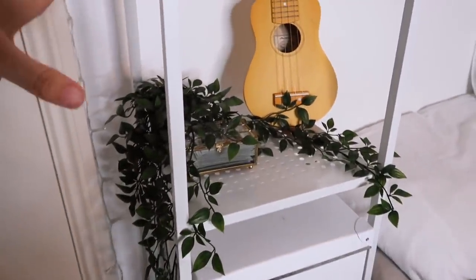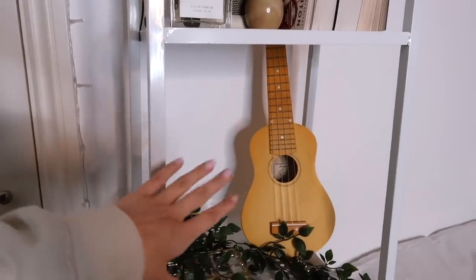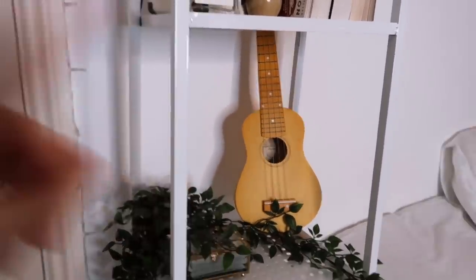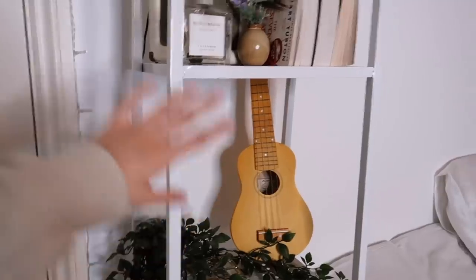So this is the shelf so far. I'm actually quite happy with it, I'm not gonna lie. The ukulele I'm going to be painting soon. I'm going to try and do it like Haring. I don't know if anyone knows the artist. That's going to be white soon. That won't look as out of place compared to everything else. The wall is now entirely clear, but I'm definitely going to put the picture there.